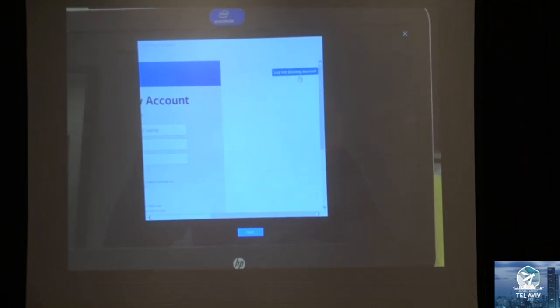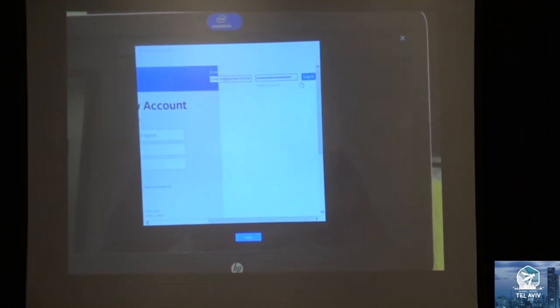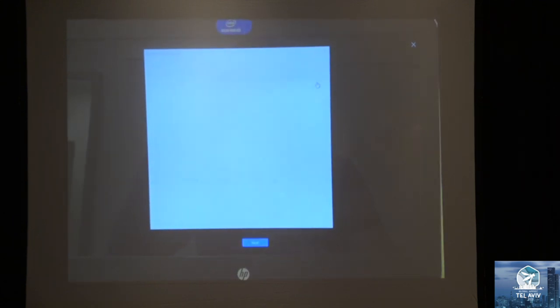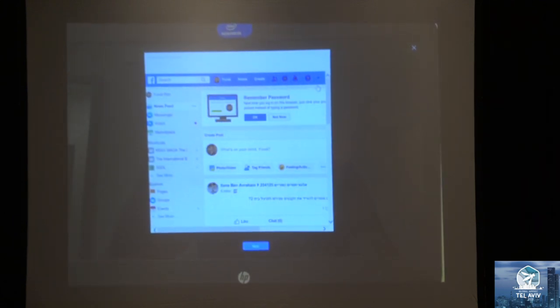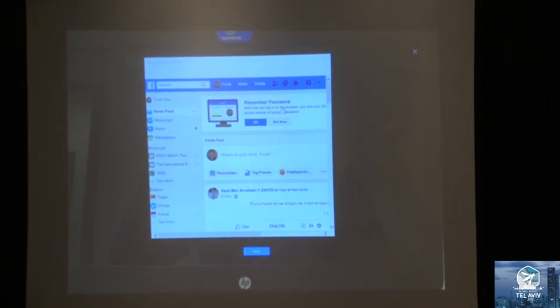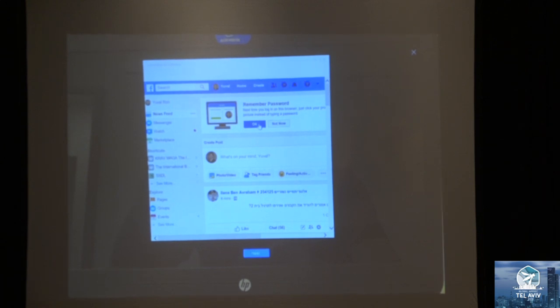Logging into an existing account, and there is already the cached credentials of the user. Even if it doesn't save them, the attacker can log into his own account and then send himself a link and access his own malicious website.